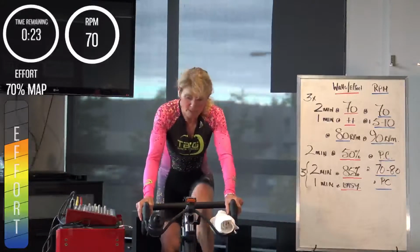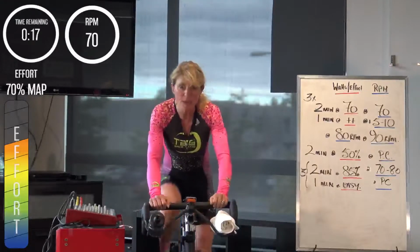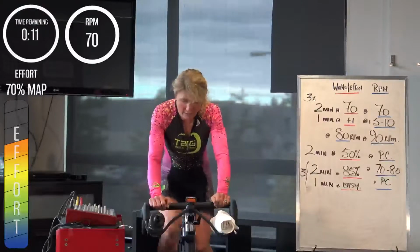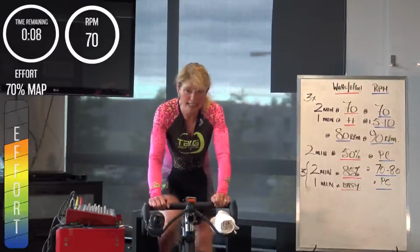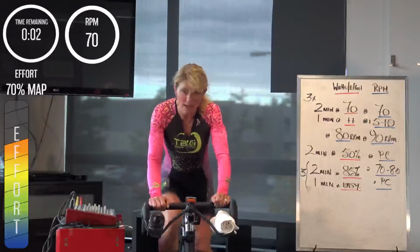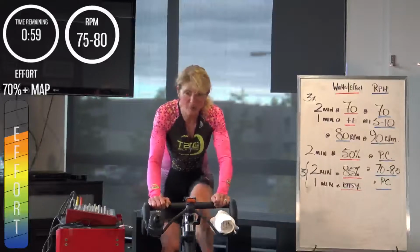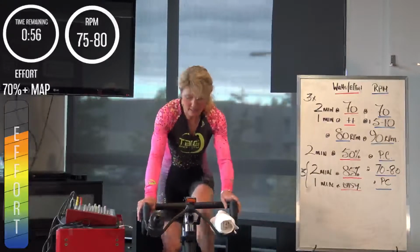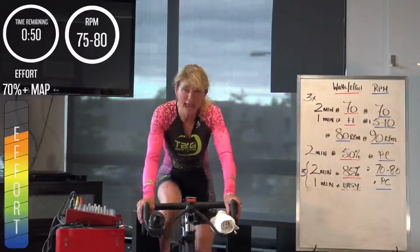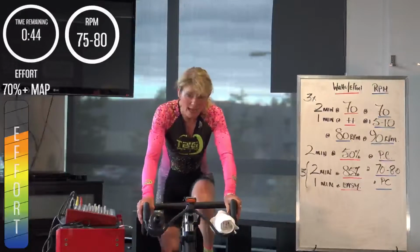Okay? Almost at that 2 minutes in, you're going to do that increase in cadence, 5 to 10 RPM, and then we're going to hold that cadence for the next 2 minutes. Getting ready to go. Holding the gear right now, so you're going to have an increase in effort. All right, guys, 1 minute. Starting in 2, 1, 5 to 10 RPM. Up, up. Right up to 80 RPM if you can. It's a big increase in your power.